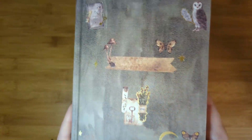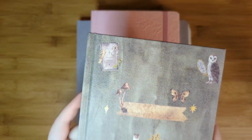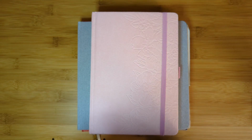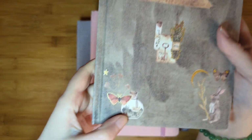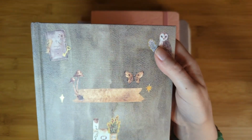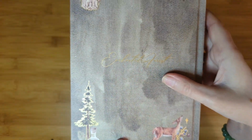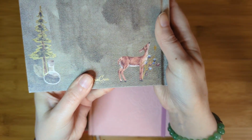So this journal, this is something I got in the Paperclips advent calendar, and it is perfect. Enchanted Forest. I mean, I really think this is an Enchanted Forest journal. I think that's what it's called. And I mean, we've got everything from a butterfly. We've got an owl up here. I mean, moon. This is just Enchanted Forest. There it was. I knew it was somewhere on the journal. It's on the back in gold foil. Got this beautiful deer down here.